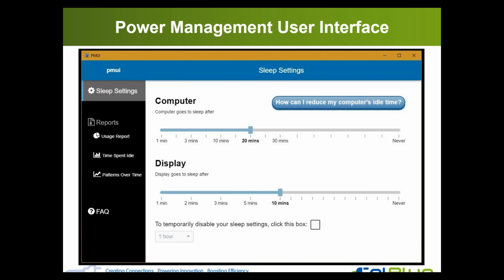So with this, you can temporarily disable it. You click the little box. You can say for 1 hour or 8 hours or 3 days or whatever you want, and it'll show a sign that says it will come back on at a certain time. I also then, if you look up the "how can I reduce my computer idle time" link, throughout the program, we're trying to stay very much on message that idle time is the bad thing. Idle time is what you are trying to reduce. So there's a whole lot of pop-up buttons and things that you won't be able to see on this slide that keep reinforcing that message and bringing you back to this page and suggesting that you enable your sleep settings and turn them down.